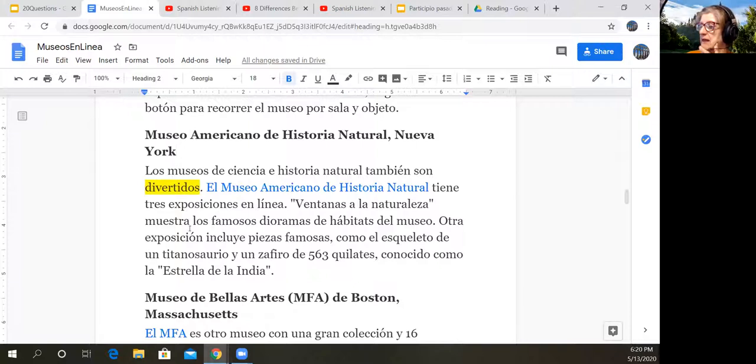Ventanas a la naturaleza, muestra los famosos dioramas de hábitats de museos, esqueleto de. Oh, this I believe is supposed to be Tyrannosaurio. I believe they've got that second T where it should be an R, Tyrannosaurus. Y un zafiro. Zafiro is sapphire. Un zafiro de quilates, carrots. Carrots, no como el vegetal, not like the veggie. Como carrots of a stone.